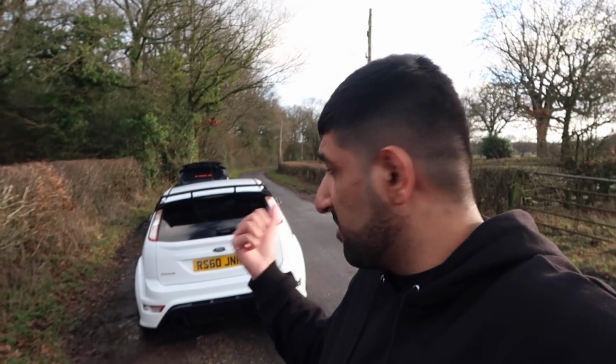Driving a car that I've been wanting to drive for quite a few years now. I know I say that about a lot of cars, but this one genuinely I have been wanting to drive for a while. MK2 Focus RS, as some of you guys will have spotted by now. Quite a rare car on the roads now. They are going up in value as well. This particular one is modified too. We'll give you guys a good feel of it.